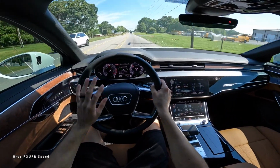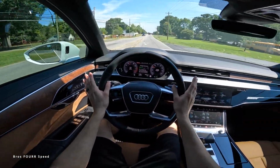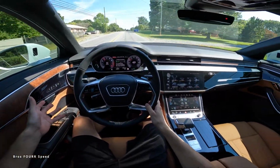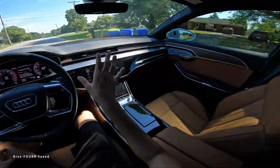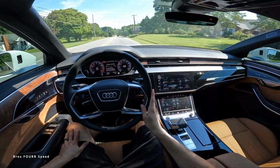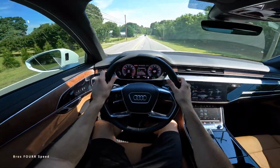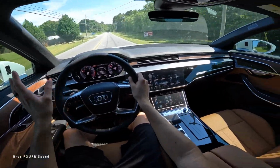But the transmission shifts pretty smooth. The power delivery is very smooth. Honestly, everything about this just feels like a good car. It's nice in here. It's nice to be. The seats are super comfortable with a million different adjustments. I mean, you could be on a long road trip and you're not going to get fatigued. I don't have any issues just cruising in this car.